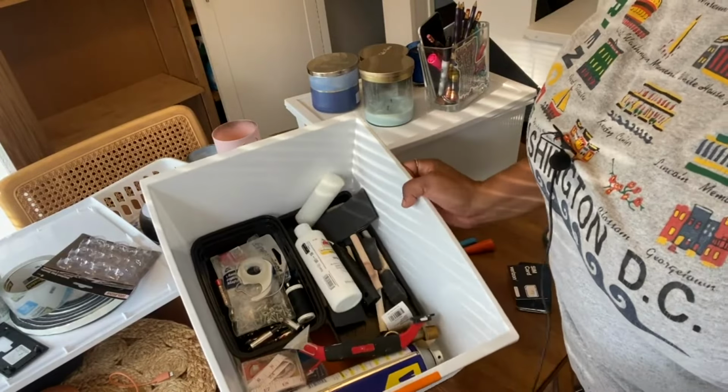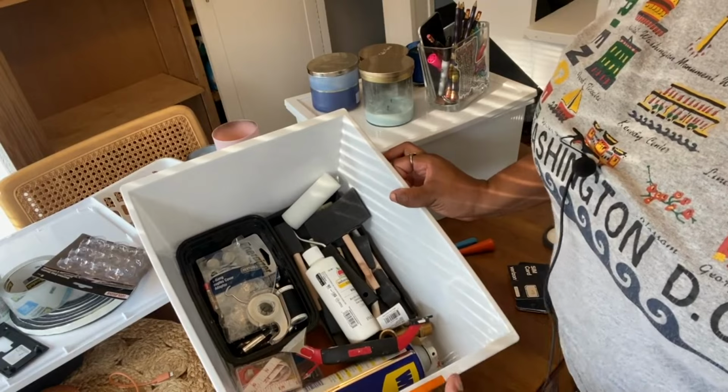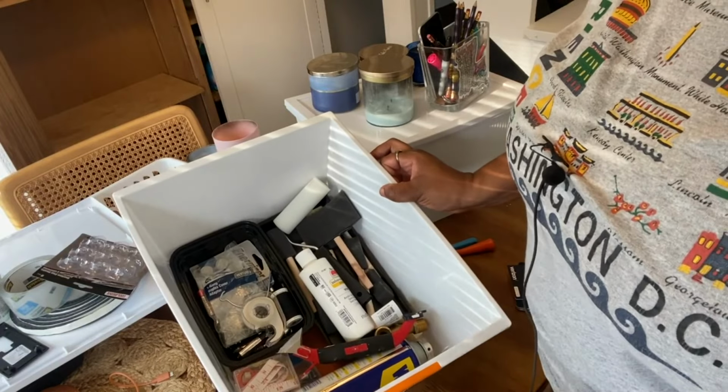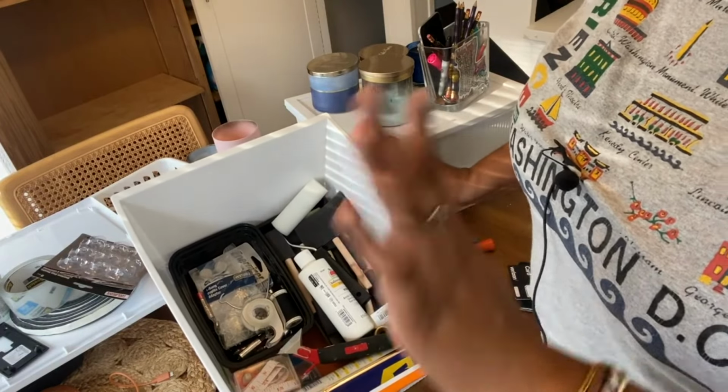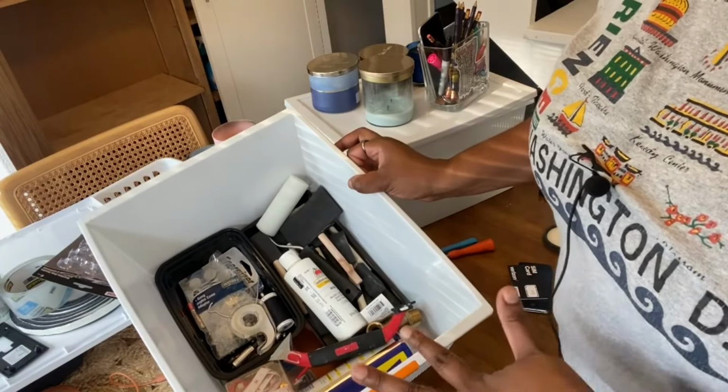I think this looks way better than before. Like I said, everything kind of has a place. It's a bit more organized. I kind of threw some things away that I knew I wasn't gonna use. Some other things need a spot, but I do think that this looks way, way better.